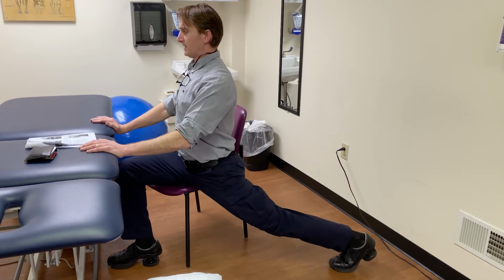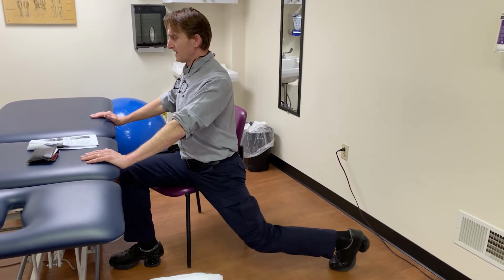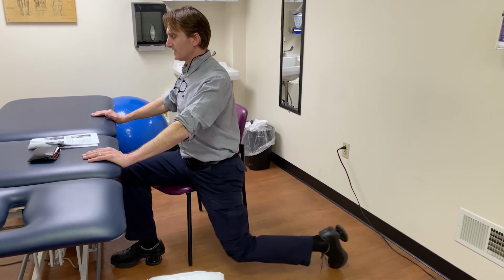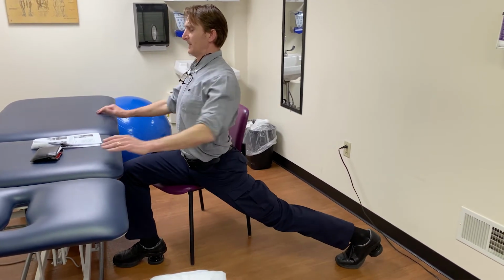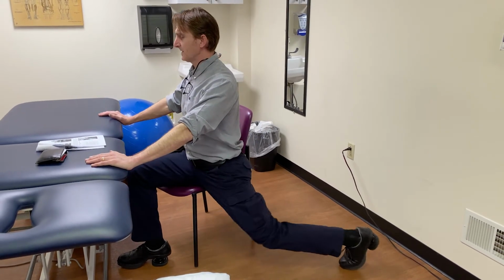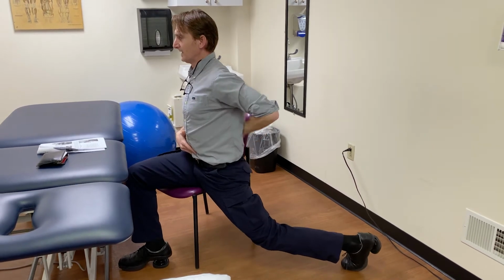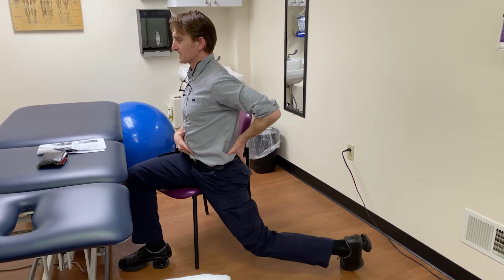Good. Now, if I want to explore a little more, I'll hold on to the desk, and I'm going to push my knee back and forth. With this one, I might arch my back a little bit, as long as it doesn't pinch or irritate you. It's okay to do that sometimes. And I might hold my tailbone steady and try not to let it arch. Whew, that gives me a different sensation.